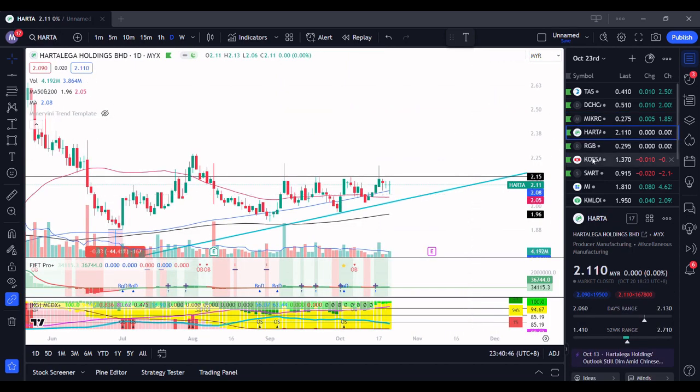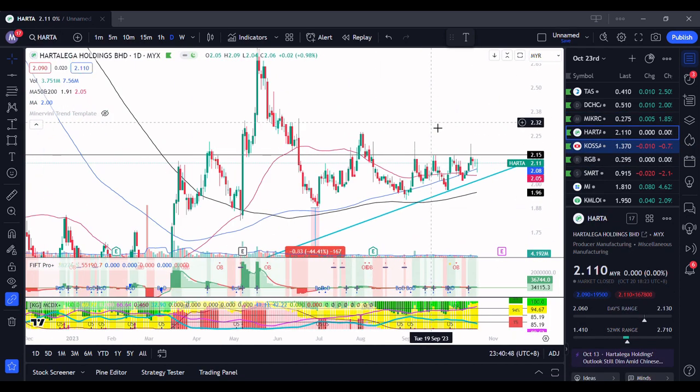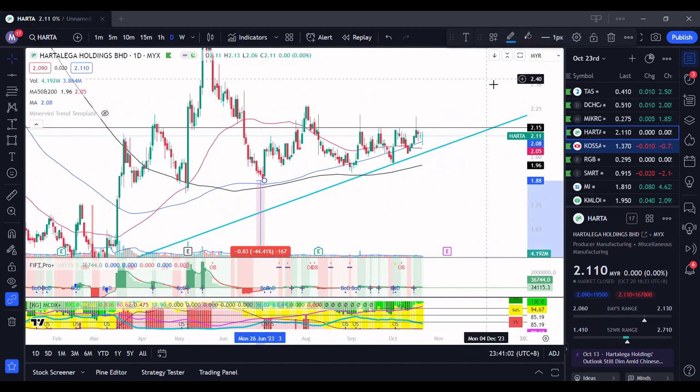Next, Harta. Let me just move Kossan up together. Okay. I think among all the four glove charts, they don't really seem to be moving in much tandem now. I think Harta and Kossan are having more stable charts. Okay, and I'll explain why shortly.